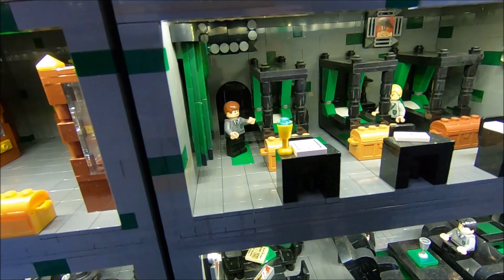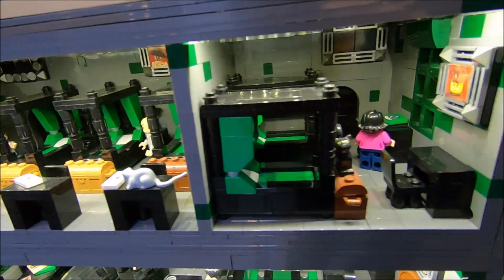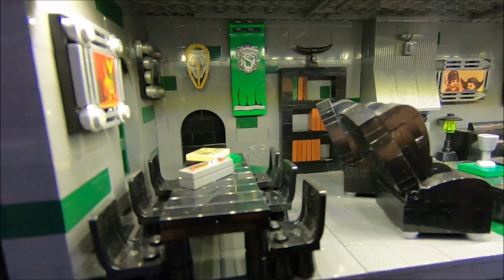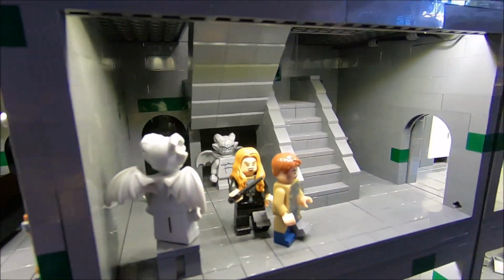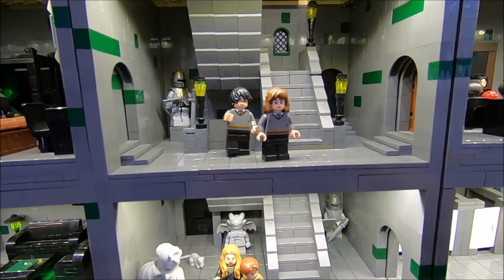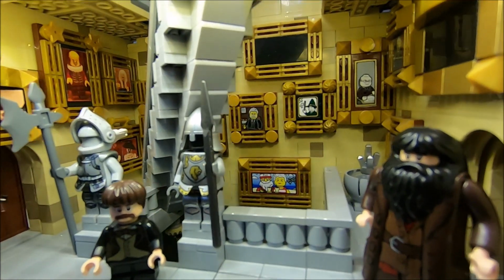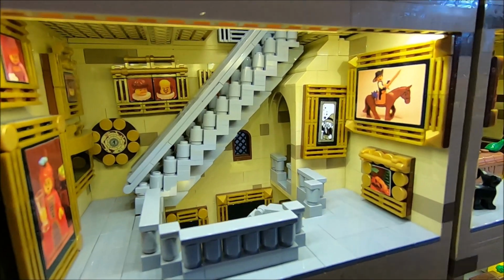Below that is the Slytherin common room, dormitories, common room. It's all nicely done in those colors. There might be a bit of dust because this model is 2 years old, but it's still amazing. Now we have some stairs and some details on the stairs. Notice all those pictures. They're not moving like in the movie, but still it's very nicely decorated. Ton of pictures.